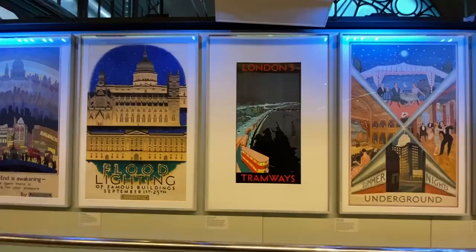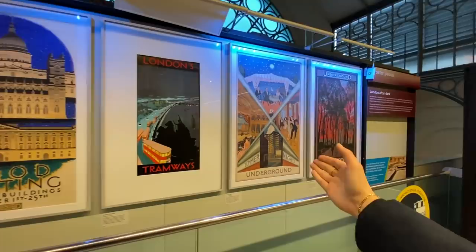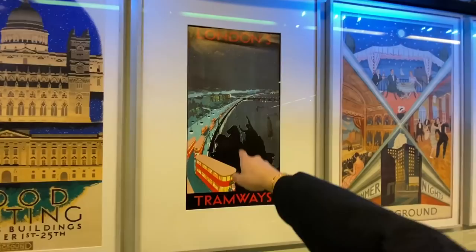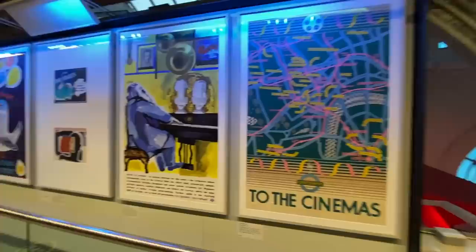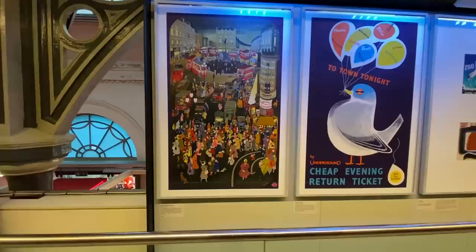That's really cool. I love these old posters. Ooh, where can I find one? I hope there's one in the gift shop. Look at this gorgeous London's tramways. Fortunately, London doesn't have that many trams anymore. A few of the suburbs or the towns do, but not all around the city like it used to. Oh, look, there's even the London Transport map that shows you all the cinemas you can visit. This one's very nice. Wow.